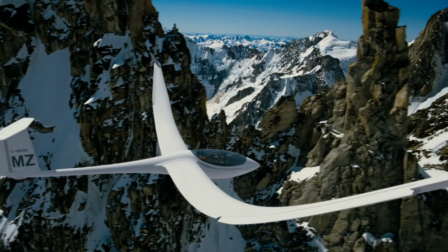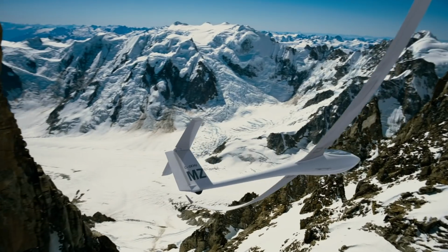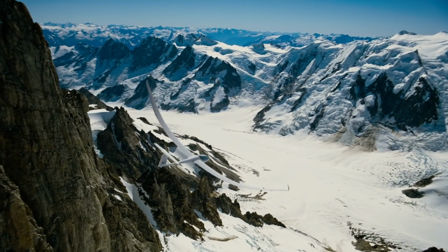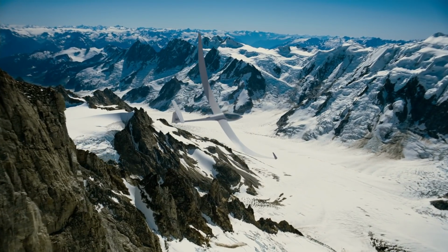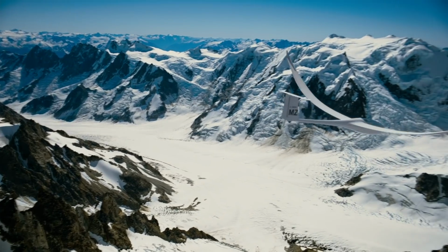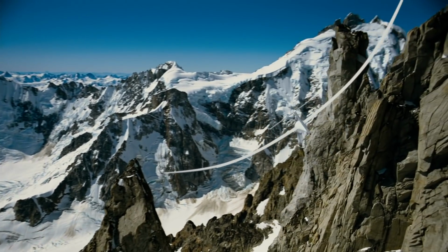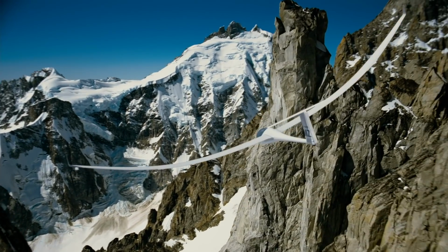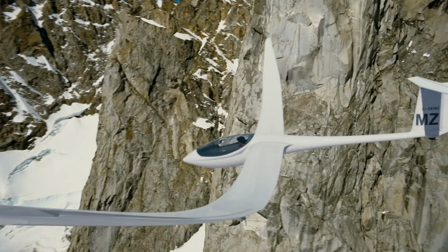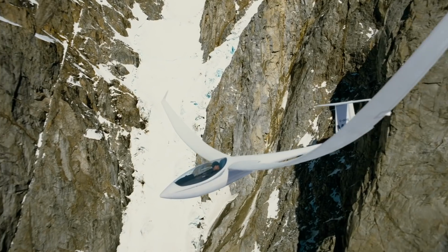By the way, some of the best flying requires no power at all. You watch how the snow blows off the rocks. You watch what the birds are doing, how they handle the updrafts. You try to use every possible advantage. But once you get the hang of it, it's magical. It's as close as you can come to flying like a bird.